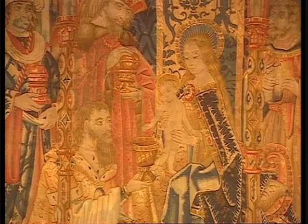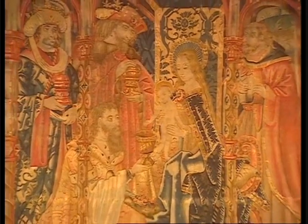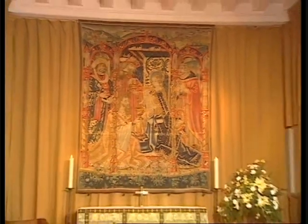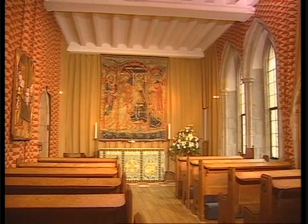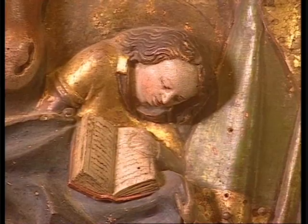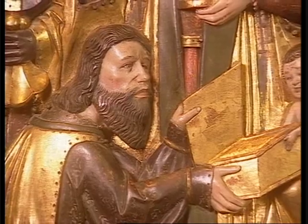A rare 15th century Flemish tapestry depicting the adoration of the Magi hangs on the site of the original castle chapel, first used 700 years ago and reconsecrated in 1978 by the Archbishop of Canterbury. It's still used for private services. The carvings of the birth of Christ contain the original gold leaf applied by the Alm craftsmen of Bavaria in 1510.